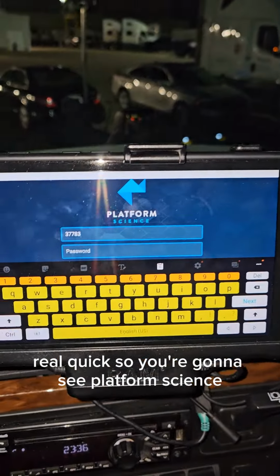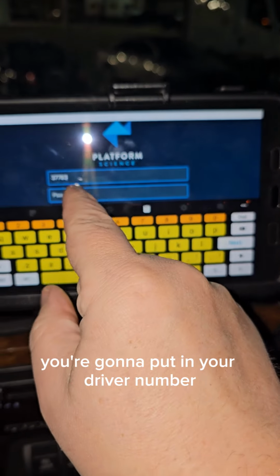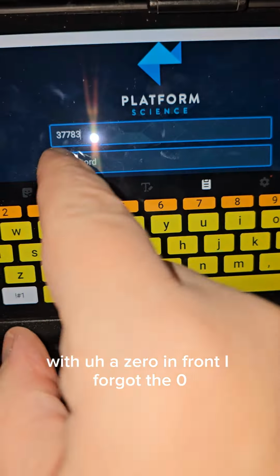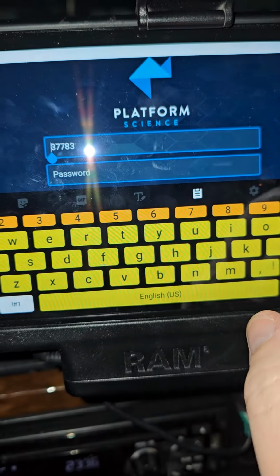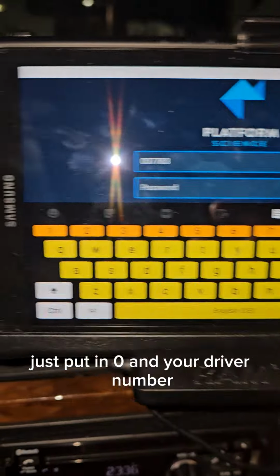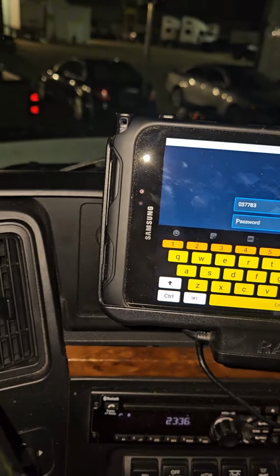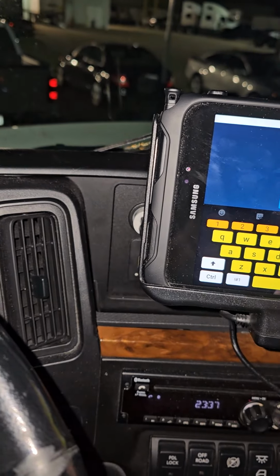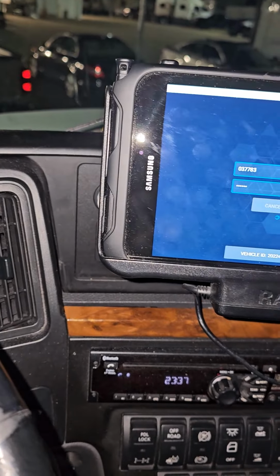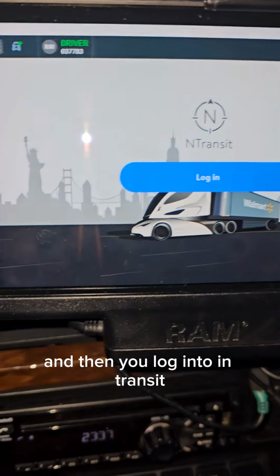So you're going to see Platform Science. You're going to put in your driver number with a 0 in front of it. I forgot the 0. This is the same for everybody. Just put in 0 and your driver number, and then you hit enter. And then you'll log into InTransit.